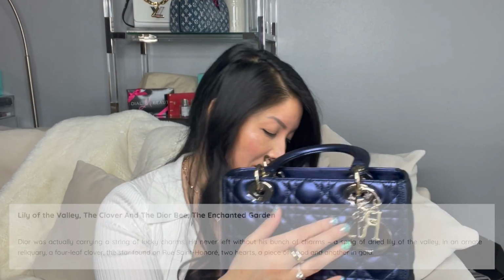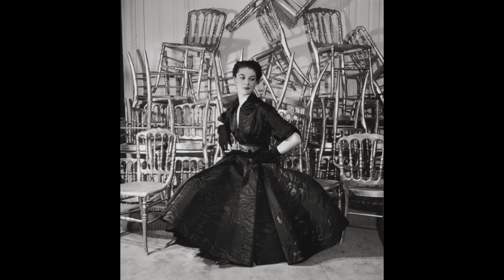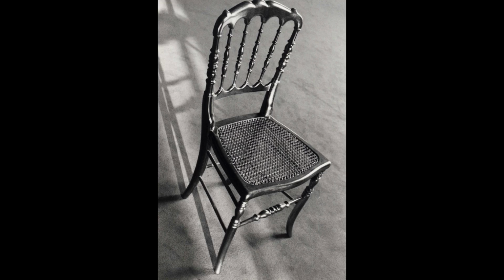And this was Christian Dior's signature. He loved his lucky charms. Now the quilting, the cannage quilting, is a nod to the Napoleon chairs that his guests would sit on during his fashion show. So obviously this is a blown up version of the pattern that you find on the chairs. So that explains it.